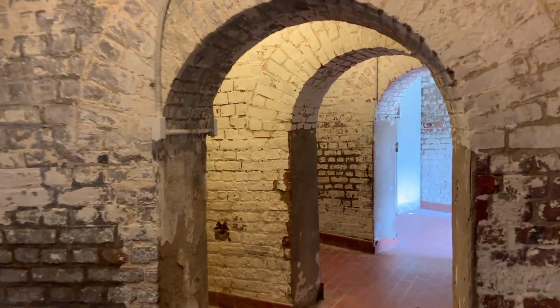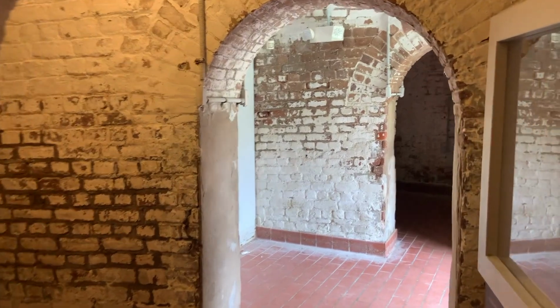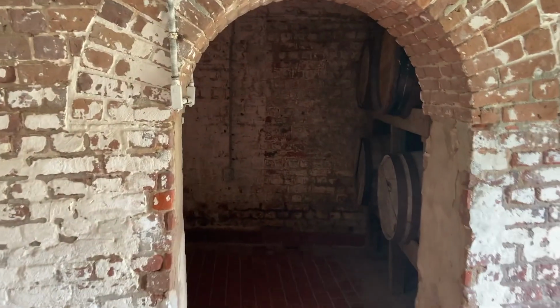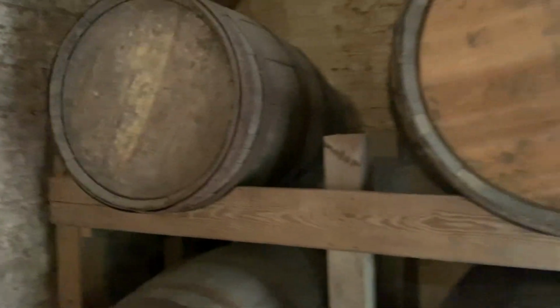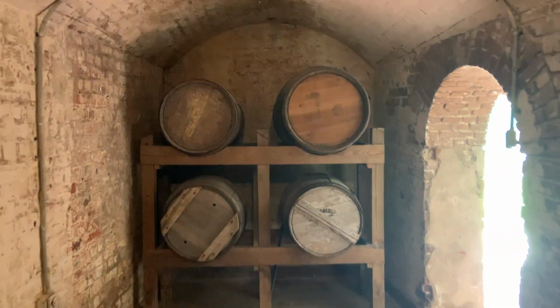In 1861, when Georgia seceded and joined the Confederate States, Fort Jackson once again became an important military post, along with the newer, bigger, and stronger Fort Pulaski. Fort Jackson saw some action during the Civil War.